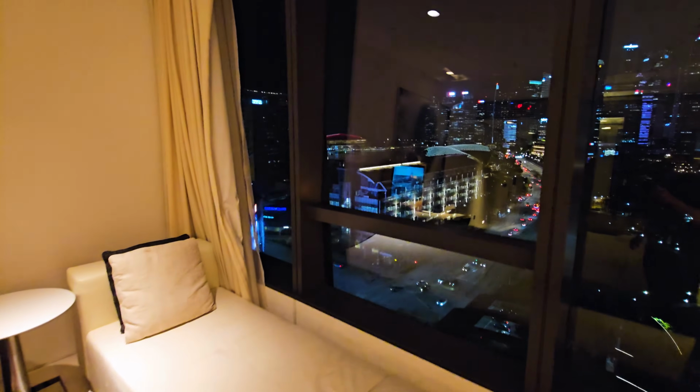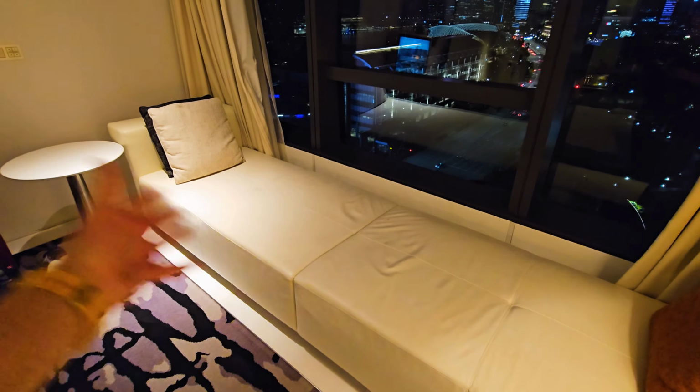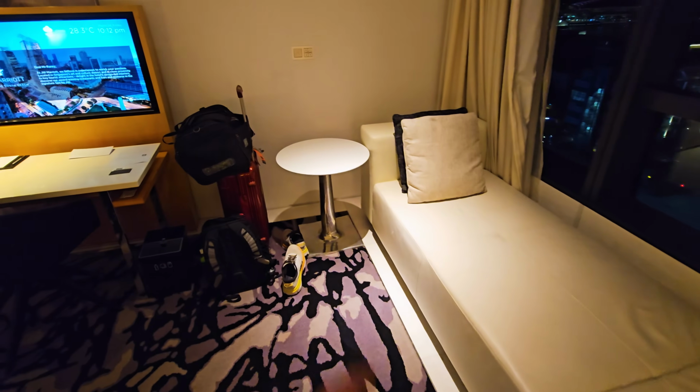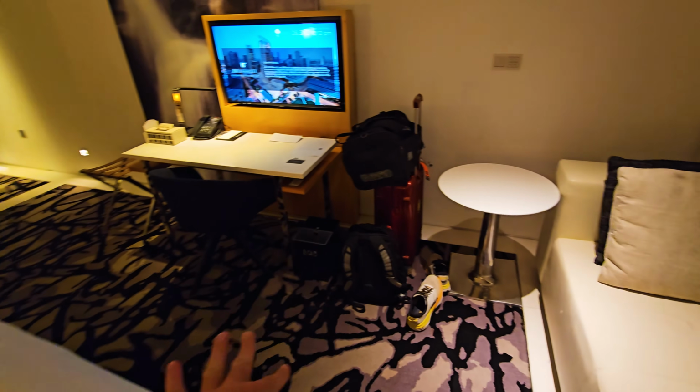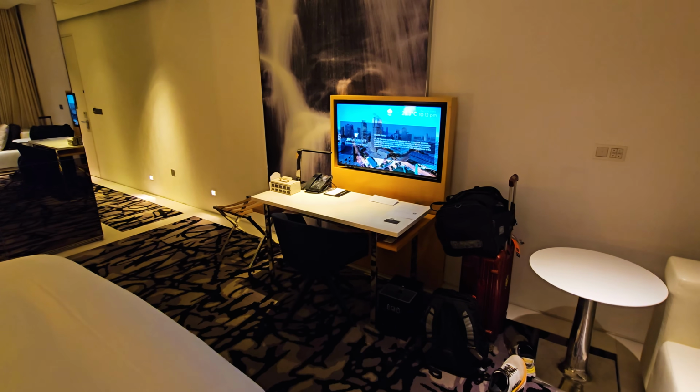All right, coming back in from that window, right in front of it, in case you just want to sit here and look out, there's a really long sofa that 2 people could sit at. There's a little table that you could use for breakfast, snacks, whatever. The desk is kind of this like floating desk here in the room that has the television right behind it.